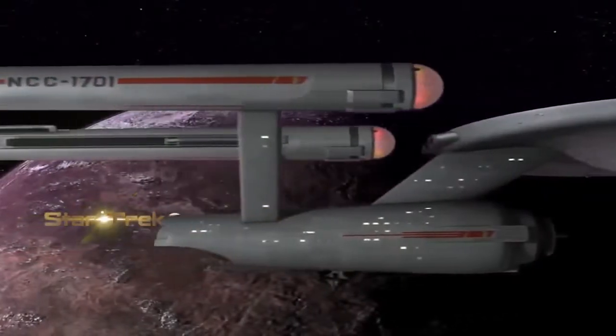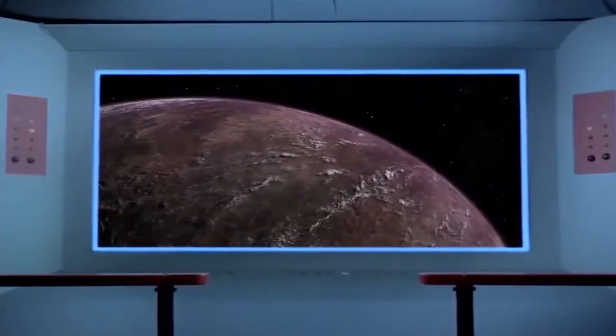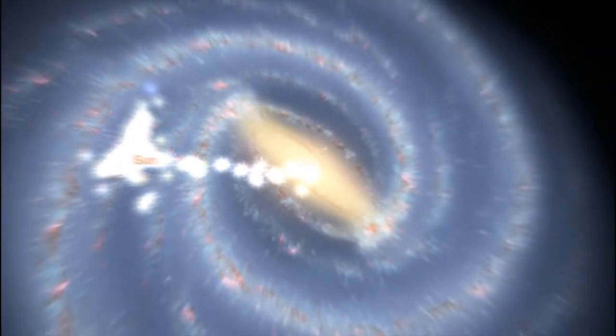30 years ago, the idea of a distant planet orbiting another star was something more suited to the realms of science fiction. A few decades later, and nearly 2,000 exoplanets have been confirmed, with the rate of discovery ever increasing.